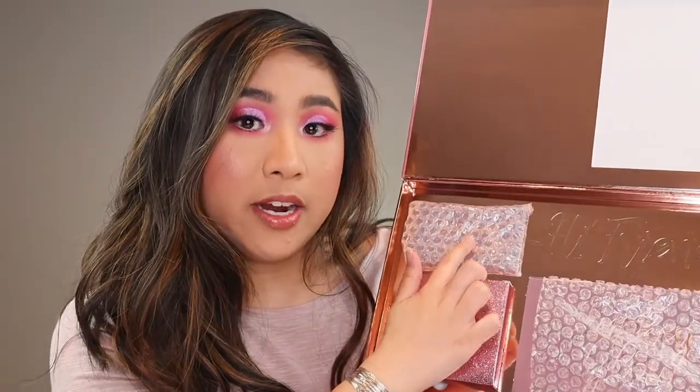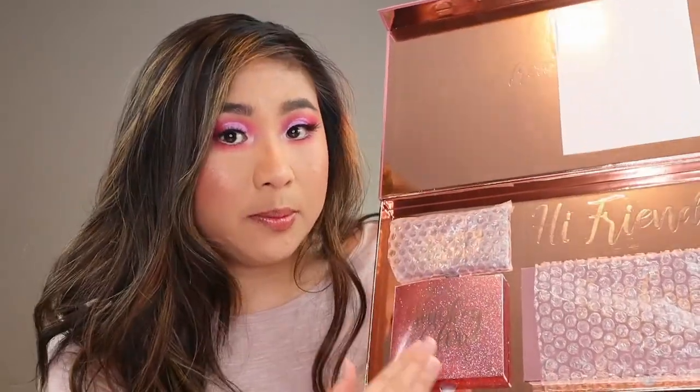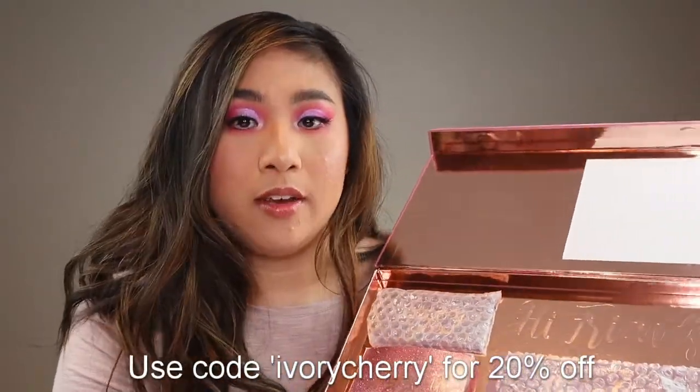Over here is the highlighter and this is $21. And over here is the eyeshadow palette and that retails for $36. All of the products can be bought individually, including the lip glosses. I think I already said that. So you don't have to buy this entire box. You can buy individually. So this is the lip trio.